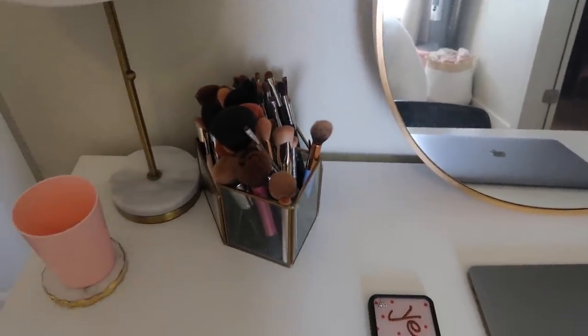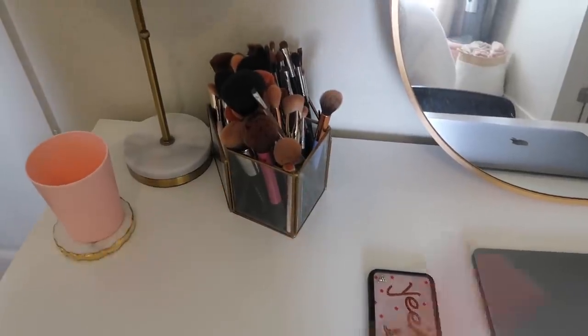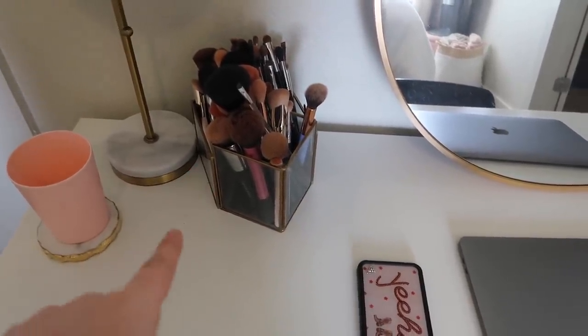This is from Home Goods, but I'll link a very similar one from Amazon down below for you guys. You guys always ask me about it. It is from Home Goods. If I can find the link on Home Goods, I'll find it for you.